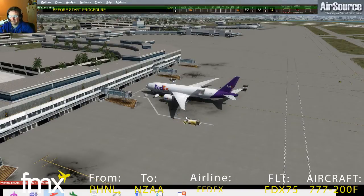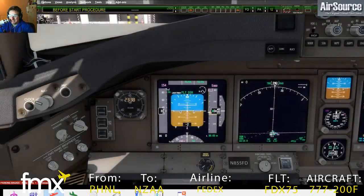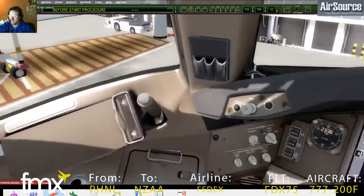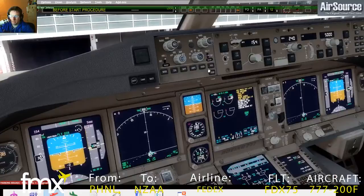He didn't last long. Let's hope he just topped the tanks. Oh, there you go, he's finished. Refueling completed. Good. Maybe we can get boarded. We've got 12 minutes before we move. Whew. We're not going to operate a jetway today because there's no need to.